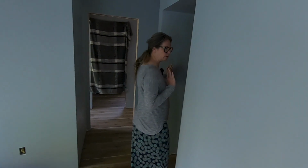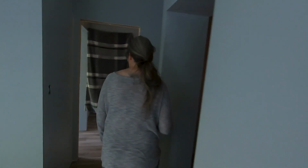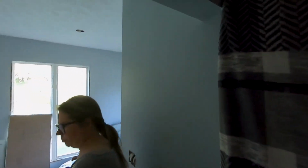This is going to be a slider barn door. I have to make a barn door for this, and I have to make a barn door for the office, for the second bedroom that Katie's claiming as her office.